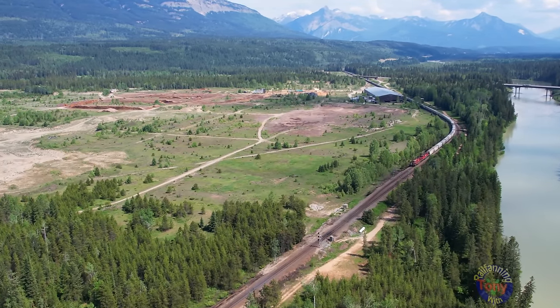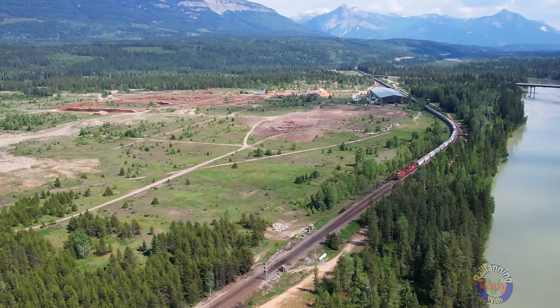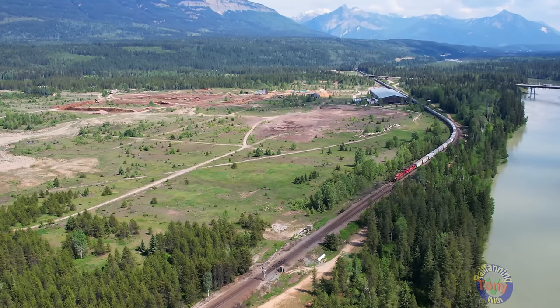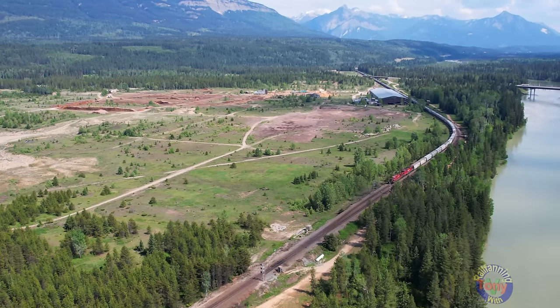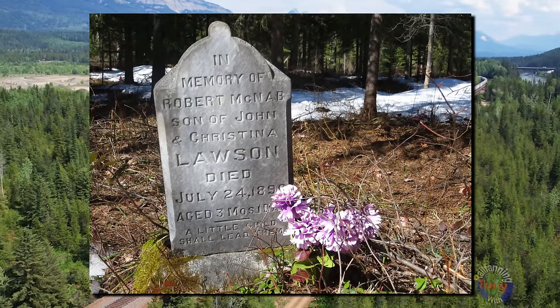after CP Rail abandoned this area and moved to what is now called Revelstoke. For more than 20 years, people lived in this community. And if you know where to look, there is a graveyard as well, with headstones dating back to those days.